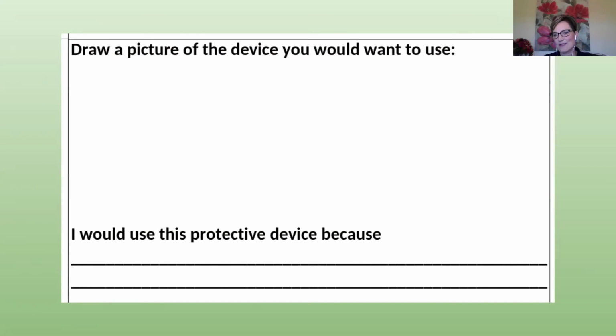This is a really important step in the process because it's asking students to do real world thinking. At some point in their life, they're all going to be asked, which one of these do you want? Why do you want this one? And we're trying to teach them about good choices through something as simple as a protective device. It comes in trying to get those real world, real life skills to come into play and come into action through this engineering design process.